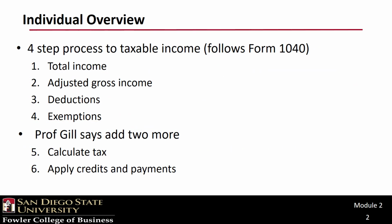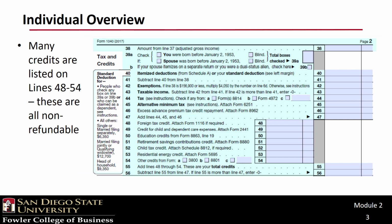All right, let's remind ourselves again of the overview computation. And we are focused on step 6 in this video. And we're going to find the credits largely on this part of the Form 1040 in lines 48 through 54.